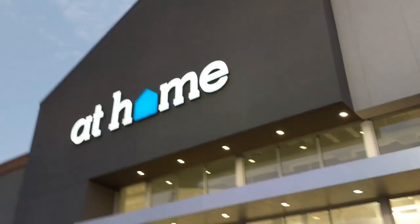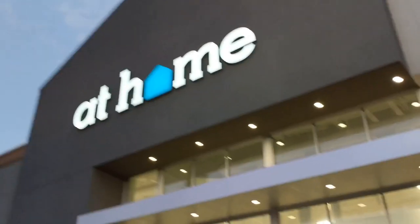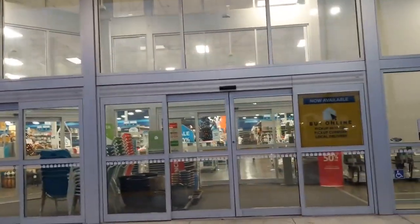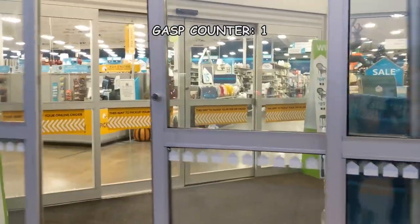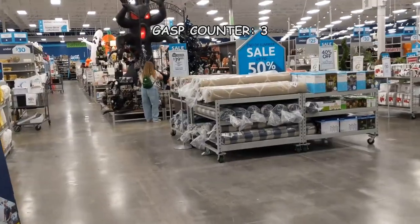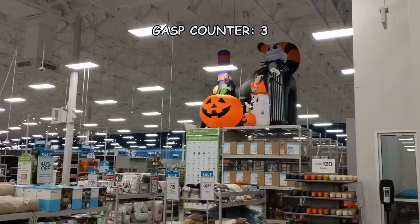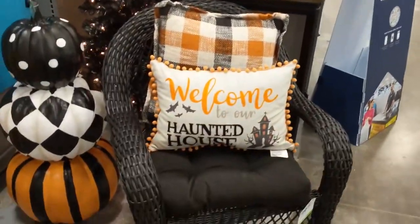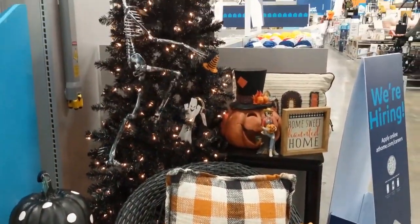All right, everybody. Oh, I do see Halloween stuff. We're at Home Goods. And I see a Christmas tree. Oh, it's a Halloween tree, you guys. Look at this. Oh, my gosh, look. How cute. My heart skipped a beat when I walked in. Me too.